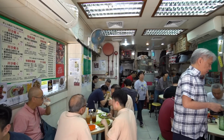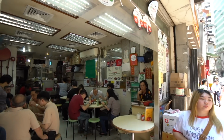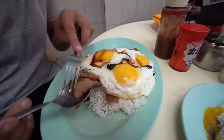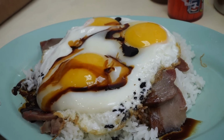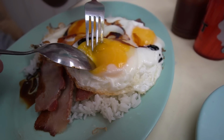So the next restaurant we are at is a very typical Hong Kong style cha chan tang, which is like a breakfast, but it's also an all-day restaurant. You can just come here and order comfort food. We ordered the triple egg on rice with roast pork underneath there, that Sha Shui, the famous Hong Kong roast pork, and these 3 beautiful egg yolks, which I'm going to break individually right now.